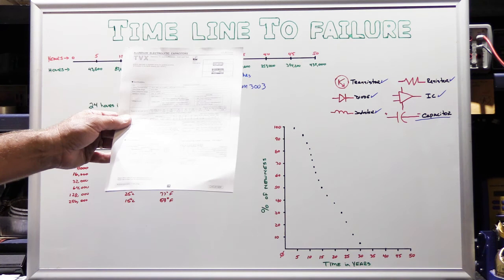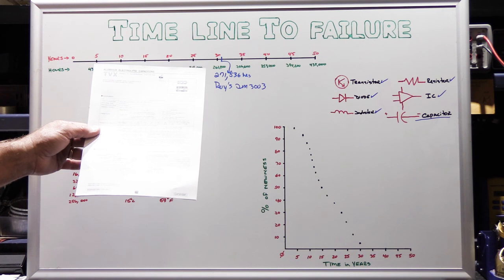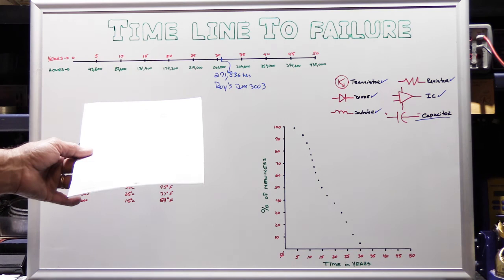However, this is from a name brand company. This is from the Nichicon company, which is one of the premier manufacturers of capacitors nowadays, always has been actually. And I chose this particular one. This is for a series of capacitors that they make. It's the TVX series, which is a standard general purpose type capacitor. This is very similar to what would be in Roy's set.